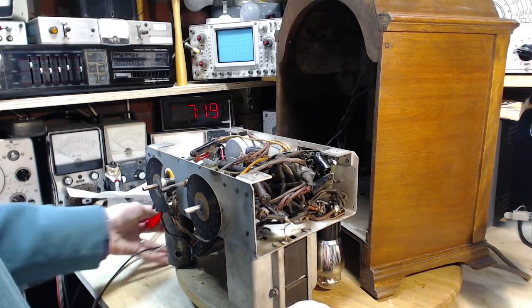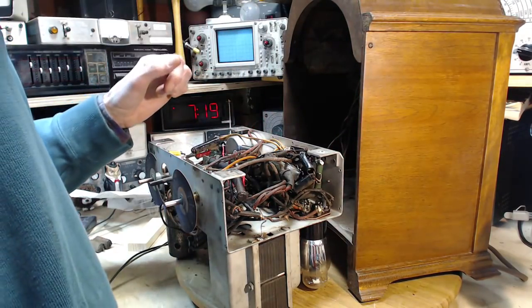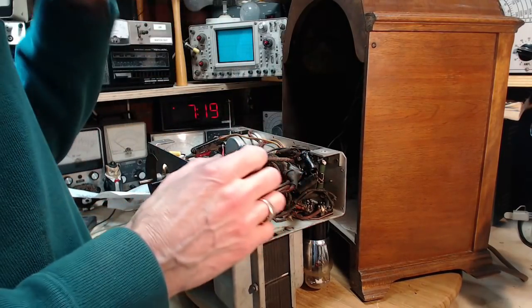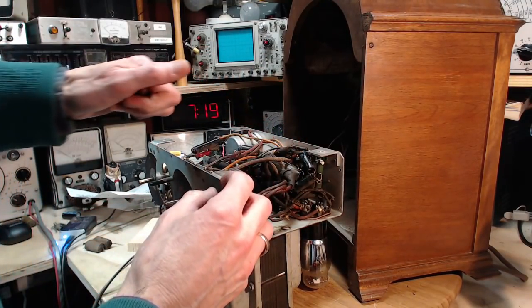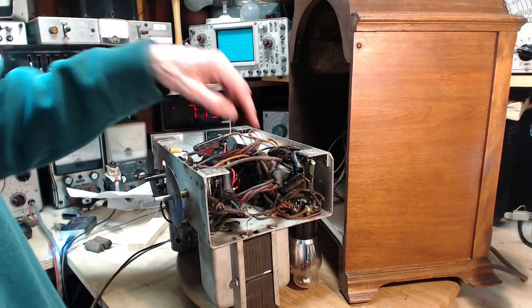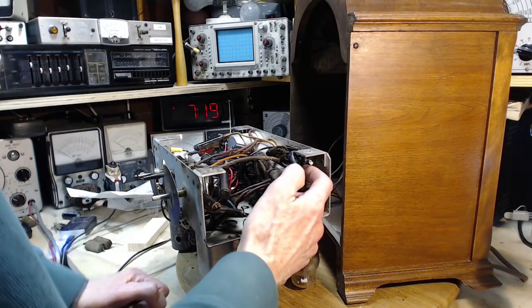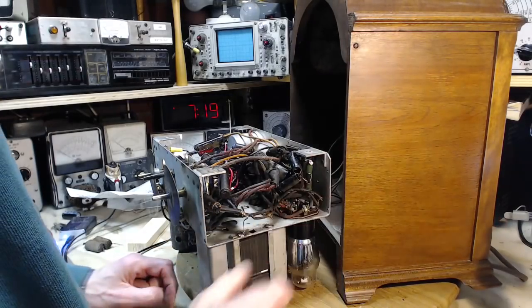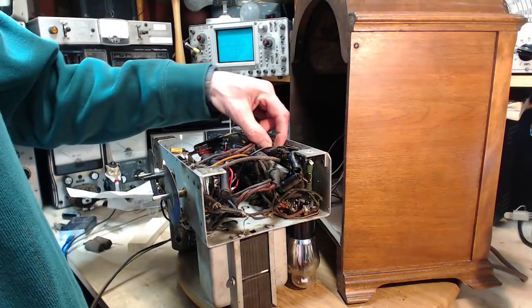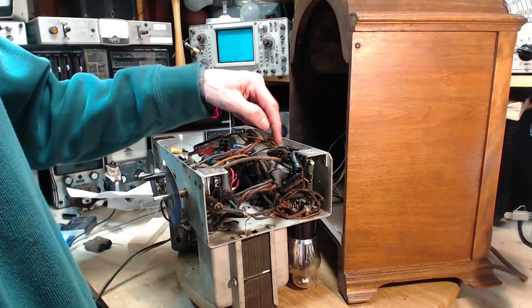In fact, 1, 2, 3. This one up on top here is easy. Looks like a 0.05 to me. This one looks like a 0.05, and this would look like a 1 or a 2. I think this is a bigger one. I think this is a 0.1. You know, it could even be much bigger. So we just keep pretending this is a 0.05. I'll change it from here to here.